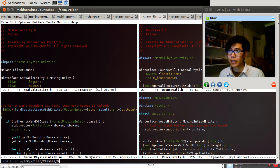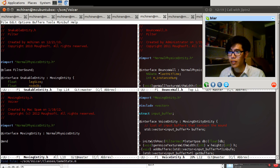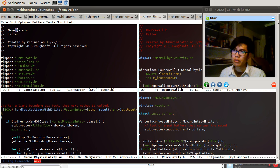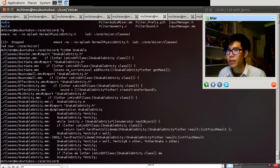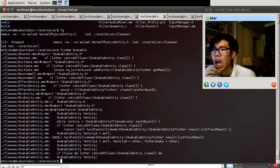And then when we go to add things to game state, there's somewhere where we search. Okay, find mm snakeable. That is in shooter, exit, bounce wall. I didn't know bounce wall even did that. I guess it doesn't check in the game state. That is interesting. I wonder how it determines whether it's movable or immovable.